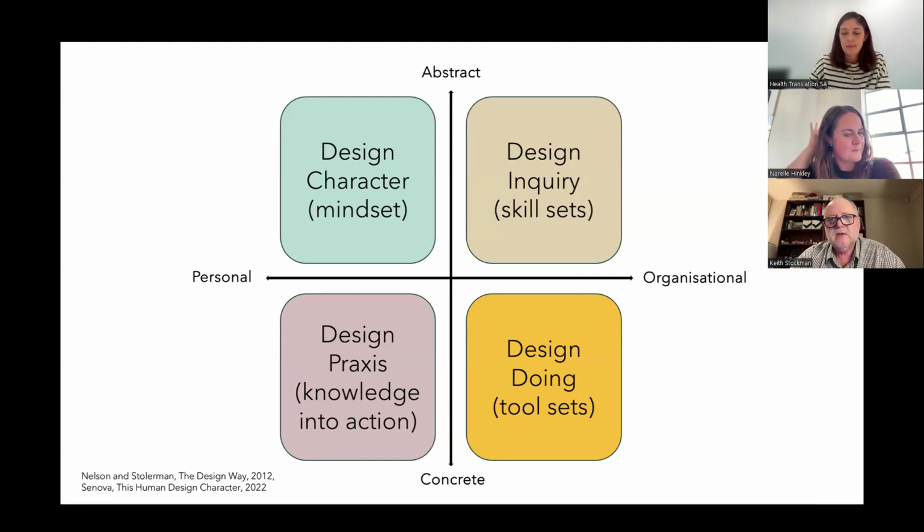Harold pointed out to us pretty early that there was a bit more to design than tool sets and process. So that's that bottom right quadrant. Design doing is on the organizational axis, and it's a very concrete thing to do, and it's super attractive to healthcare managers and so forth who are in a hurry to get things done. Give me the toolkit, train me in that, and let me loose, and we'll be great at doing this. And we did that. We perpetuated it ourselves. We started doing training. But Harold came along and set us right and pointed to the fact that there were at least these 4 other areas that had to be developed. What is the nature of design inquiry? What skill sets need to be understood?